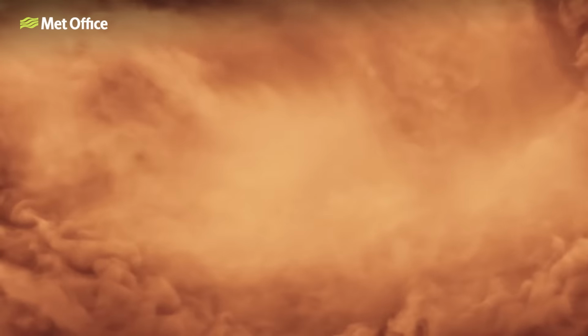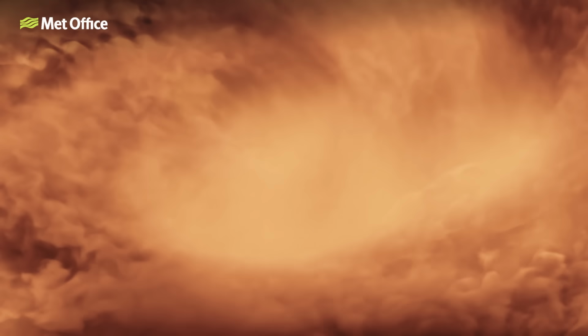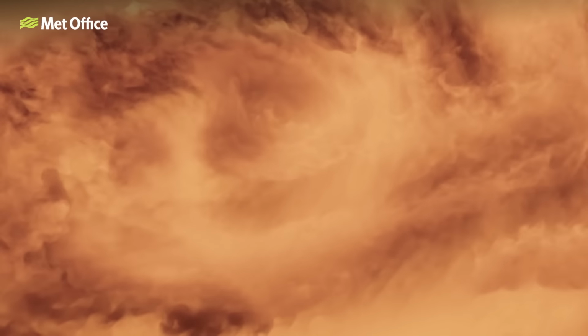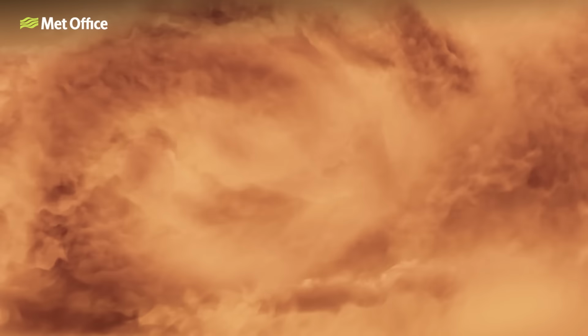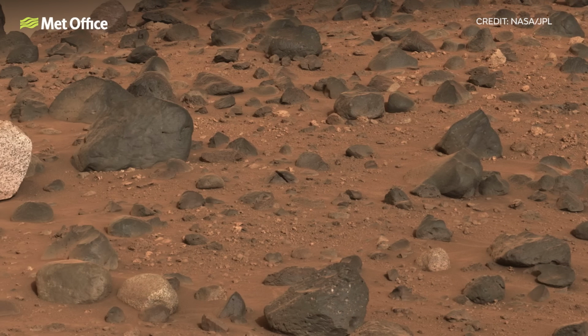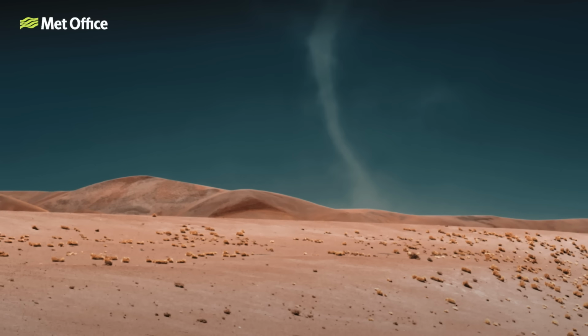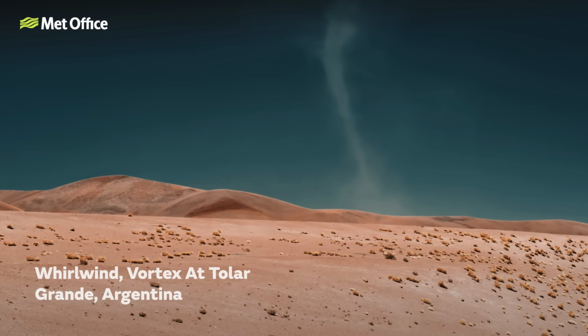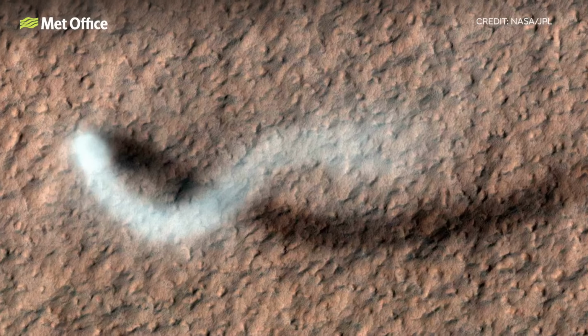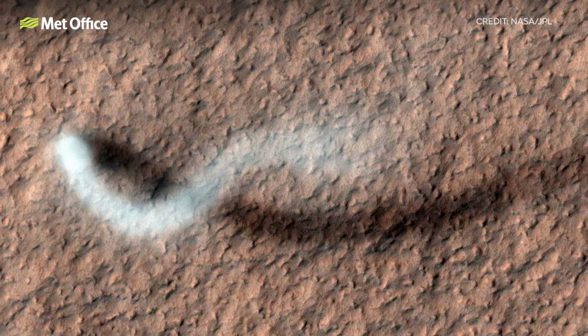Mars has powerful winds and experiences the biggest dust storms in the solar system. These storms can cover the entire planet for weeks, powered by sunlight, heating the surface and lifting the fine dust. And Mars's vast, dusty desert-like surface can also experience smaller dust devils, twisting a bit like tornadoes on Earth, and these have also been caught on camera.